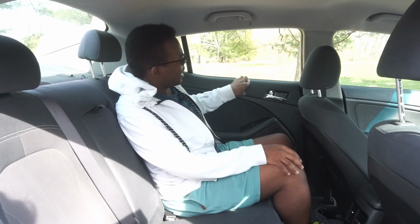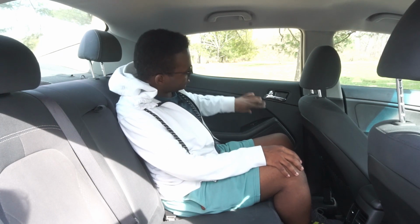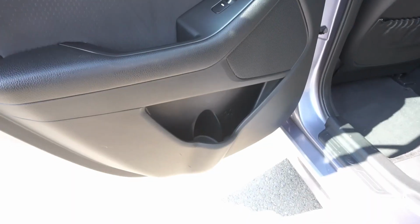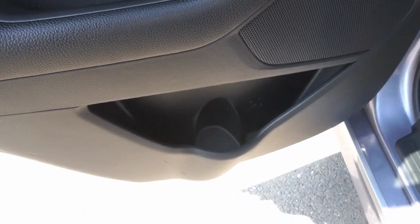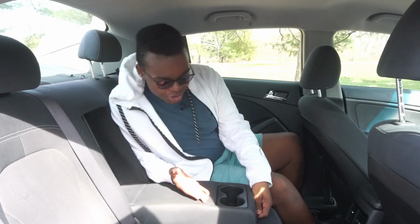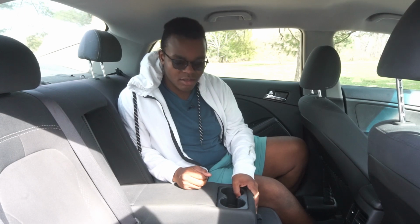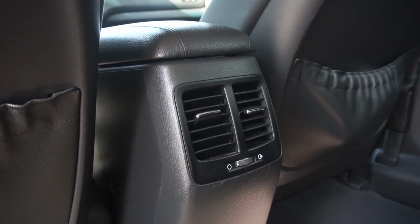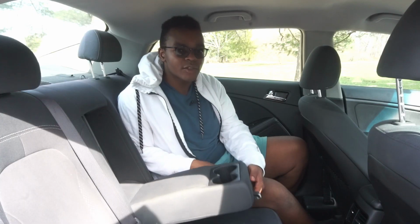Materials in the back are actually, up here, surprisingly soft touch, but as we get lower in the door, plastic on the bottom. But there are cup holders in the doors as well. You have a center armrest with 2 cup holders, which are actually reasonably sized. A lot of these sedans back here don't have that big of cup holders. There's also 2 rear air vents back here, no third zone for the climate, and also no heated rear seats.